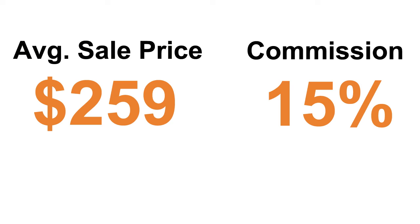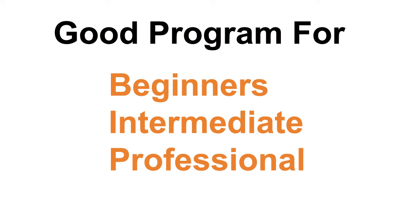Affiliates are using keyword strategies to place their affiliate links in the searches where companies and employees are looking. This is a good affiliate program for an affiliate that is in the beginner phase, intermediate phase and the professional phase.